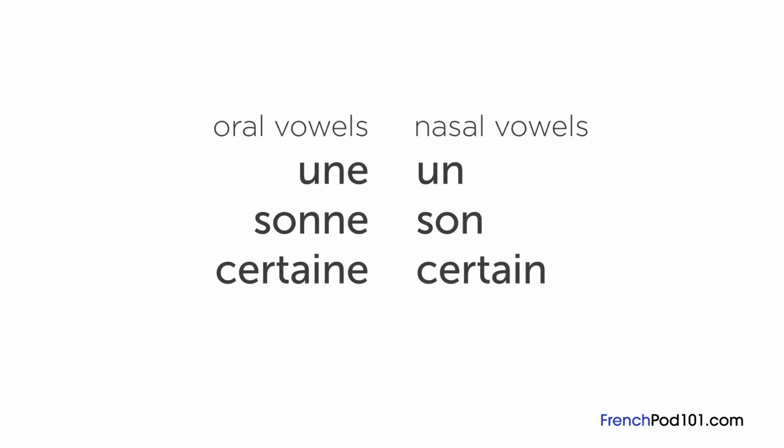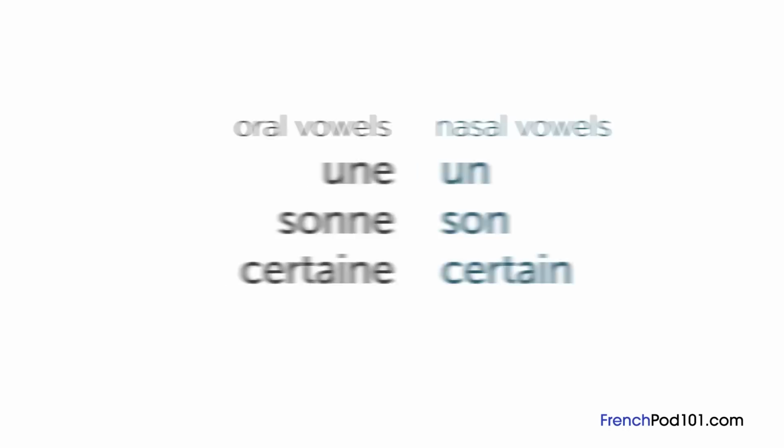In French, some vowels can be pronounced through the mouth or through the nose. Compare oral vowels with nasal vowels in French. Une, un, sonne, son, certaine. Certain. Nasal vowels are used often in French, so it's important that you learn them in the near future.